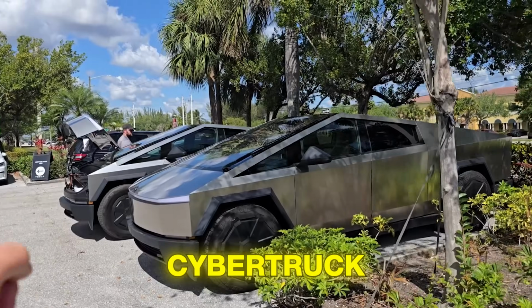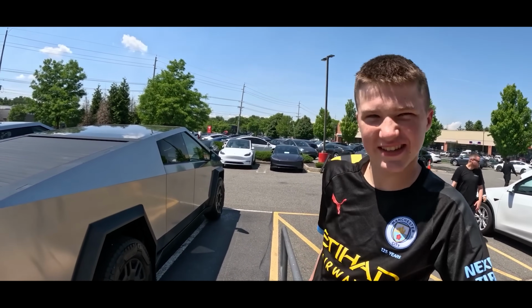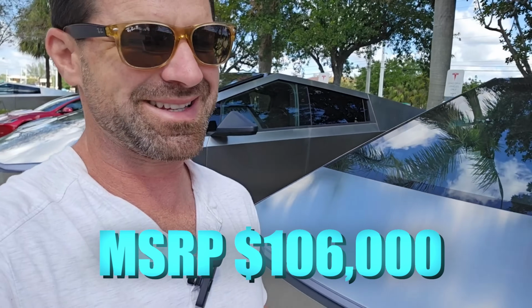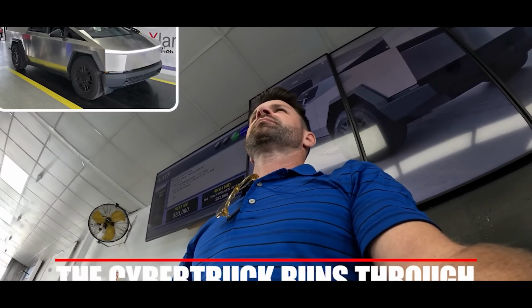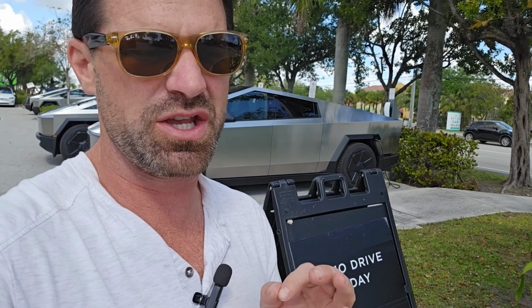Cybertruck, Cybertruck. 10 months ago, I purchased a 2024 Tesla Cybertruck Foundation Series with an MSRP of $106,000. And it was non-negotiable. I paid all $106,000 of it. Well, just recently I sold that truck for a gigantic loss. Want to know how much I lost? I'm going to tell you in today's video.